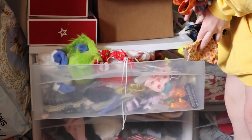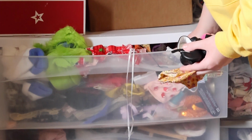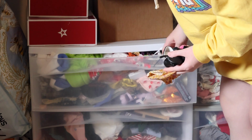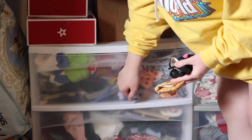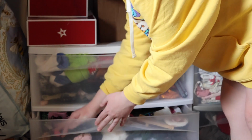What is this? The overflowing drawer, y'all. I can't even open it. I can't even close it. I have 3 of these things and they are just overflowing. And I tried to organize them last year and it's just not working. They just keep overflowing. So you know what? New Year's resolution, I'm getting rid of crap.